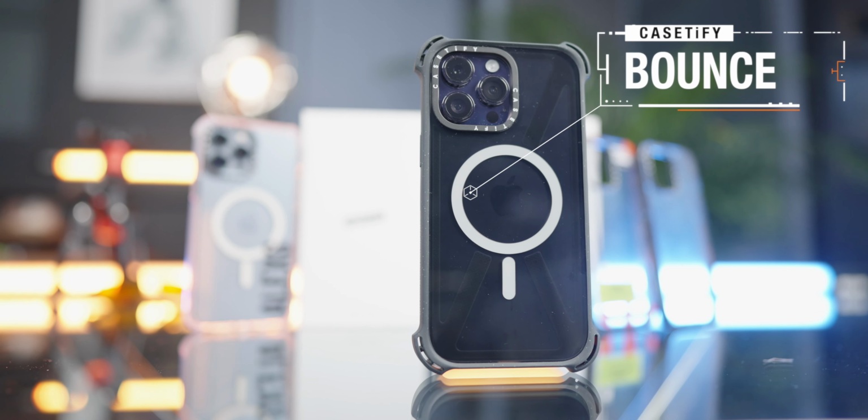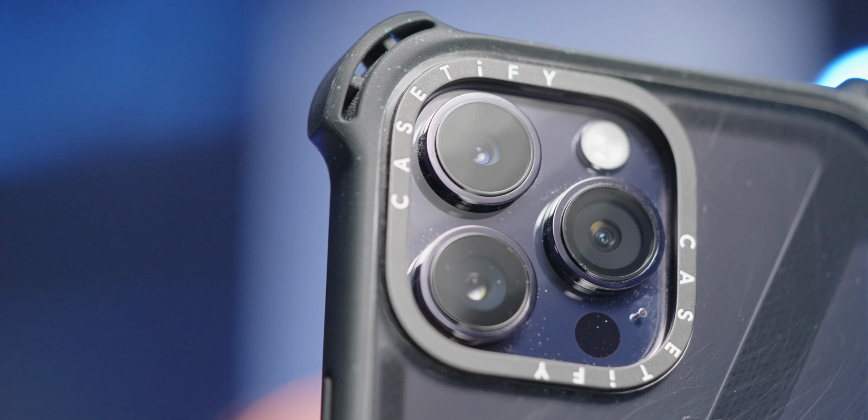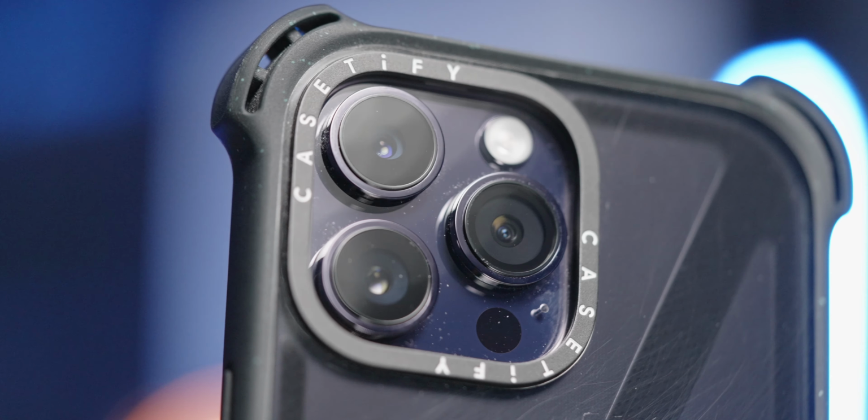And on the other hand, we've got CASETiFY, who have also been around for a long time, but this is a brand new product in their lineup of already very good protective cases. This is now their top case when it comes to protection. Without beating around the bush and wasting too much of your time, let's put these bad boys side by side and look at their main features.